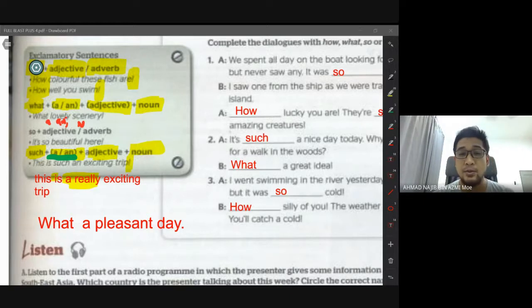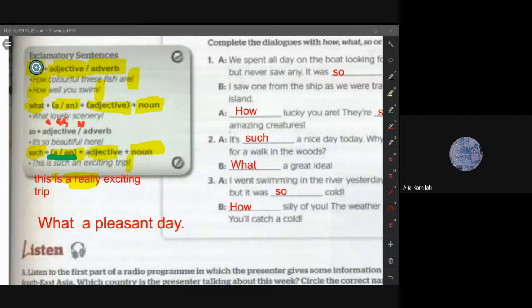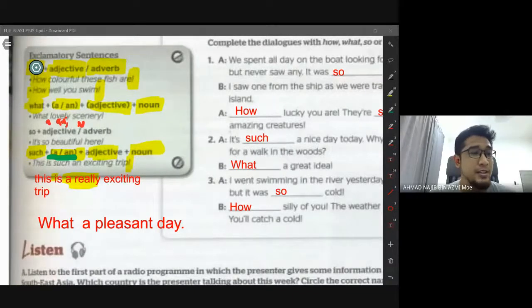All right, so with that, we will end our lesson today. Thank you very much, everybody, for attending today. I hope you have learned today about, what is it? What did we learn first? Infinitives and gerunds, and also using exclamatory sentences.